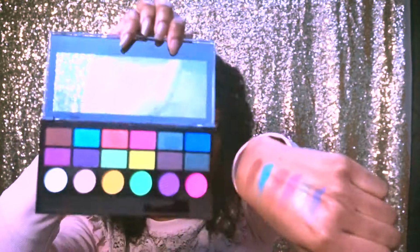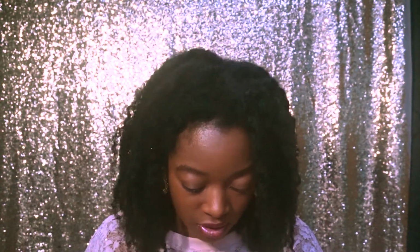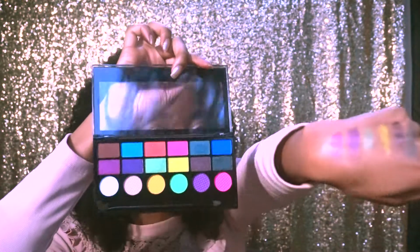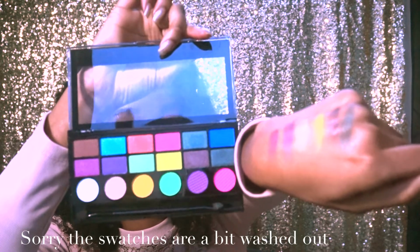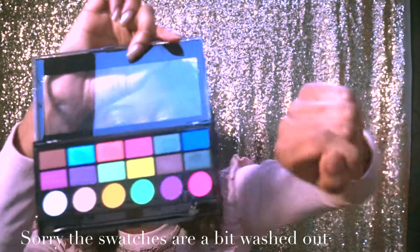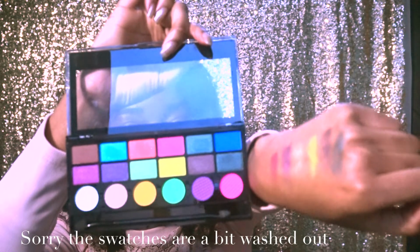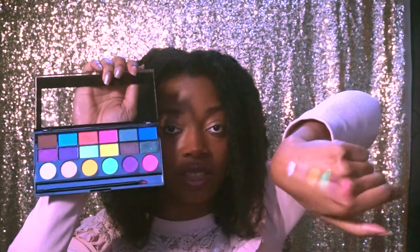The pink one I thought was a little bit off, like the payoff wasn't as strong, like it wasn't as pigmented. Then I'm going to do the second row. Okay, you can kind of tell which colours are which. The magenta is gorgeous, the purple is gorgeous, the green in the middle, no, and the yellow's got some shimmer to it. Okay, so I've got the final part of the palette for you guys.